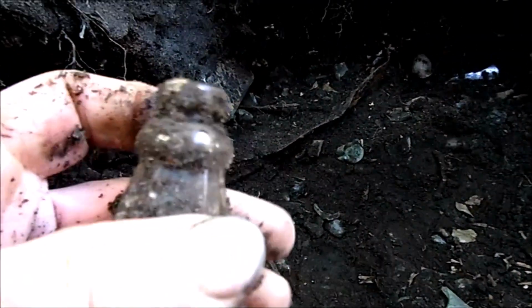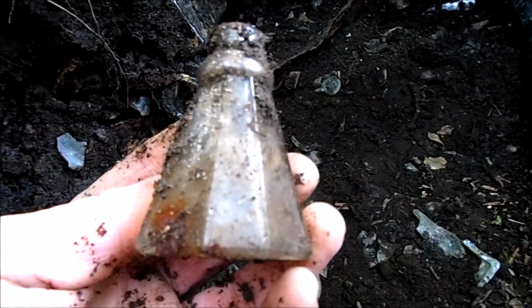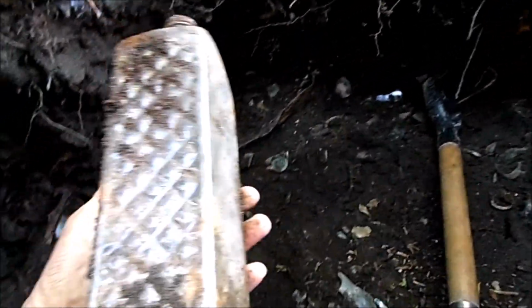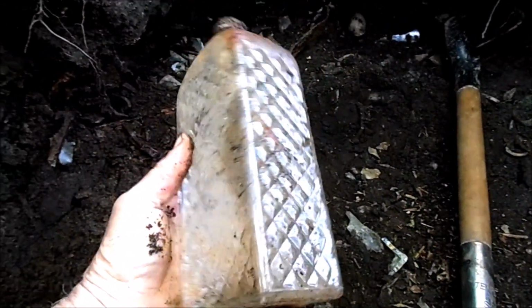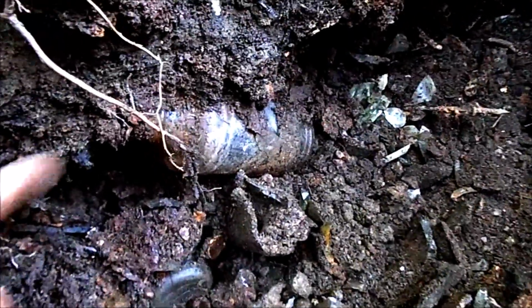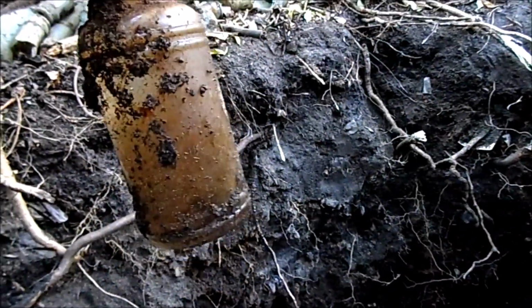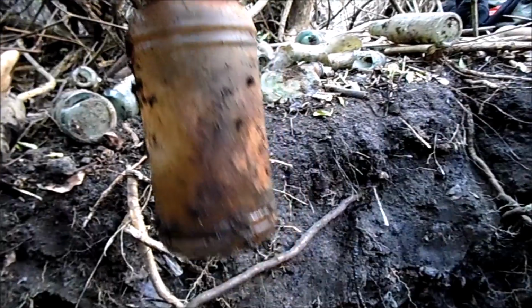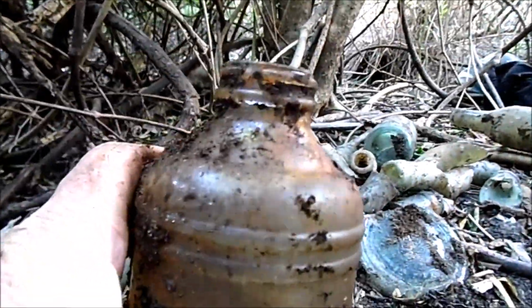Okay, what do we have here? I think it's a fingernail polish, but I don't know for sure. But what do we have here? I think it's a big whiskey flask in the quart size. Seems awfully strange to find this with straight out of Pepsi's. Okay, what do we got here? I've never found one quite like it before. Looks like an ink bottle, but has a screw top.